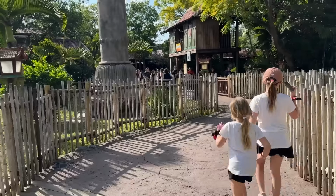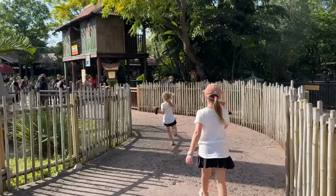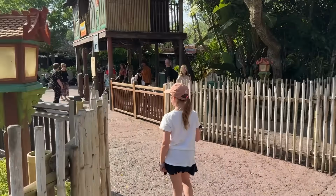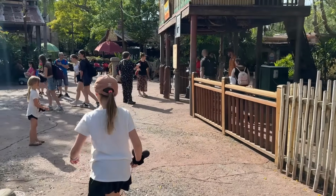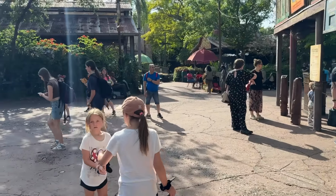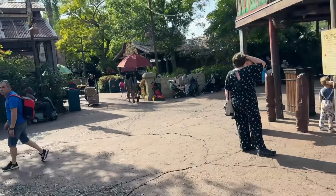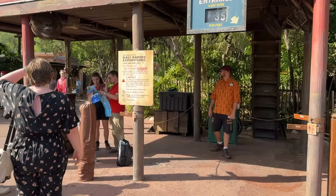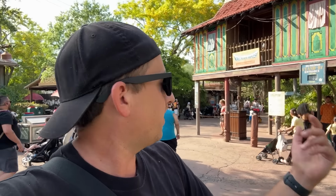I didn't even check the time for Kali River Rapids. I hope it's just a 5-10 minute wait, please. What is it? Only got 45 minutes left of the park day. 35 minutes. I've checked all the other rides. I definitely need another ride, and I need 2 more live entertainment. There's no way I can get it done if I do the 35 minute wait, but there's no other rides that I can do within my time frame.